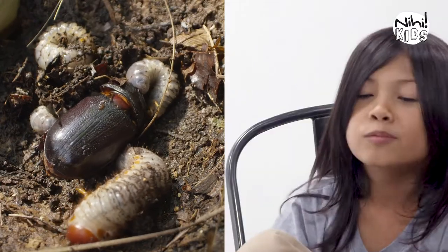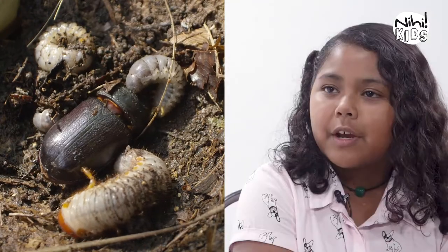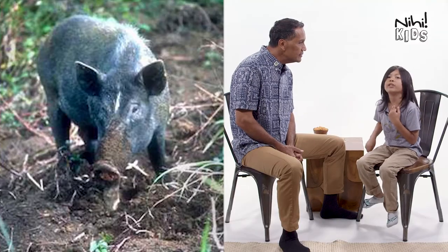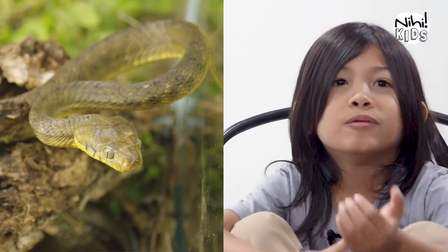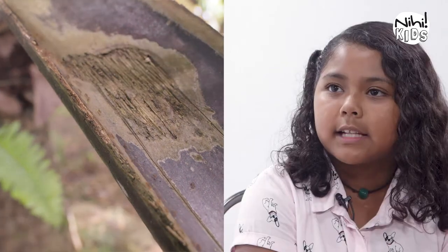Do you know of any examples of invasive species? Rhino beetles, wild pigs. The brown tree snake. Brown tree snakes. The chain of love. The cadena de amor. Fire ant and fire ants.